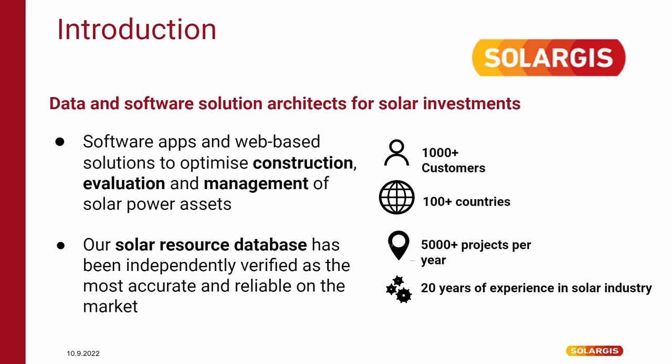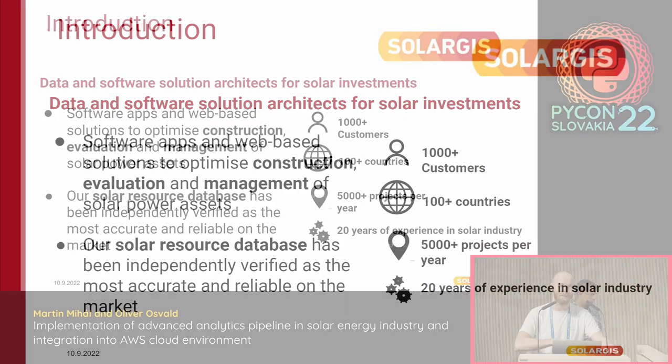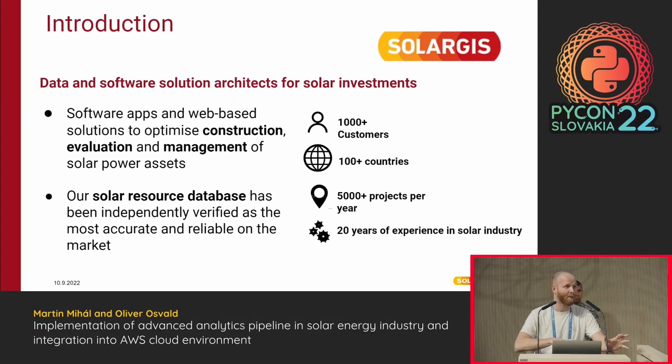Okay, so Solargis, the tagline is that we are data and software solution architects for solar investments. I think that wraps it up quite nicely. We work with data and software for basically all the steps in the solar investment process. We've got over 1,000 customers all over the world, almost all countries, in fact, and we complete over 5,000 projects per year. Our founders are Slovak, with over 20 years of experience in this industry, and started out as academic researchers and then later implemented their solutions into software.